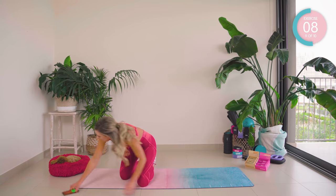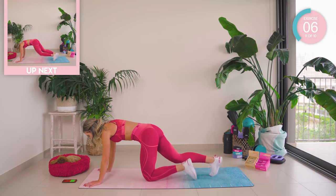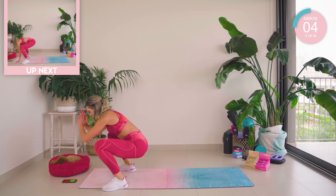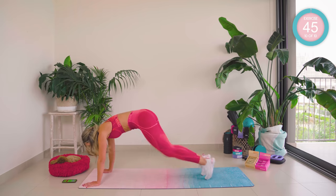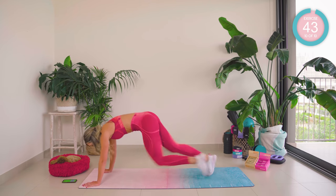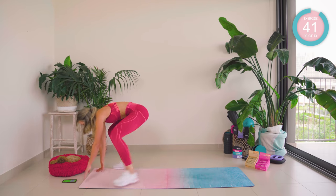Exercise into a plank. We step the feet in. We hold. Then from there we come back. And then four mountain climbers. Let's go. Four, three, two, one. Step in. Right. And back.